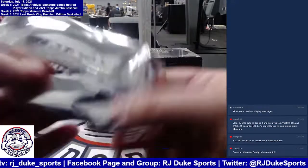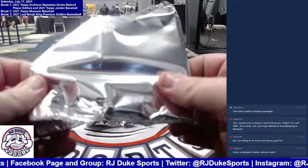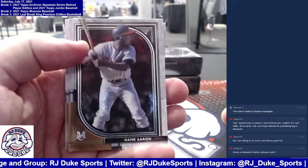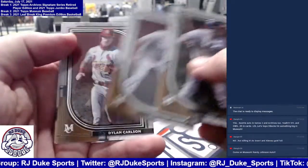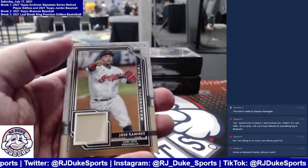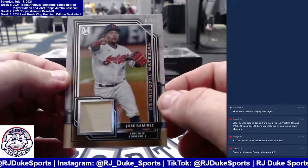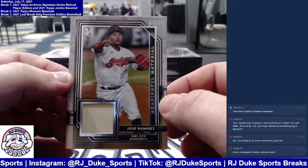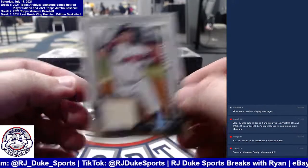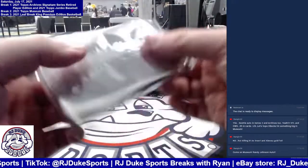All right, pack number three, a very thin pack here. All right, here we go. Hank Aaron, Anthony Rendon, Dylan Carlson. And then for Cleveland, numbered to 50. Piece of the bat relic here, Jose Ramirez, 47 of 50. Going out to the Cleveland Indians. Congrats, Cleveland.